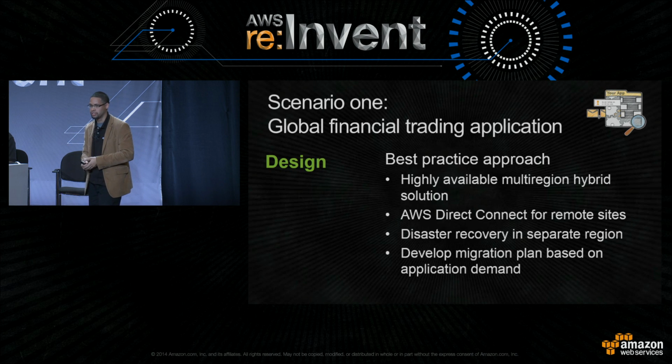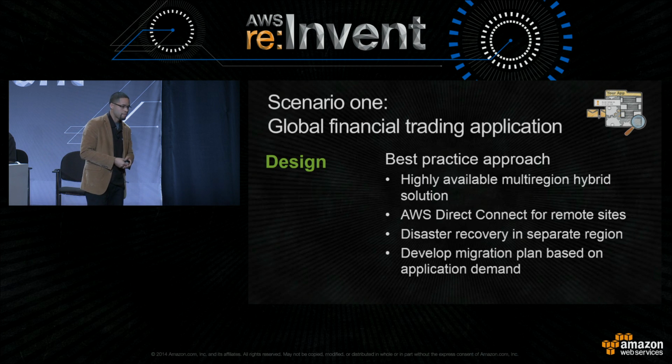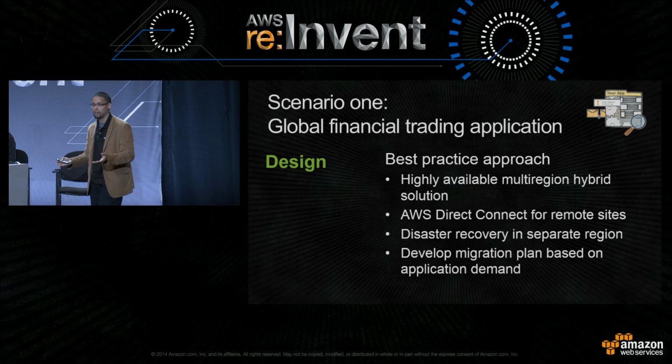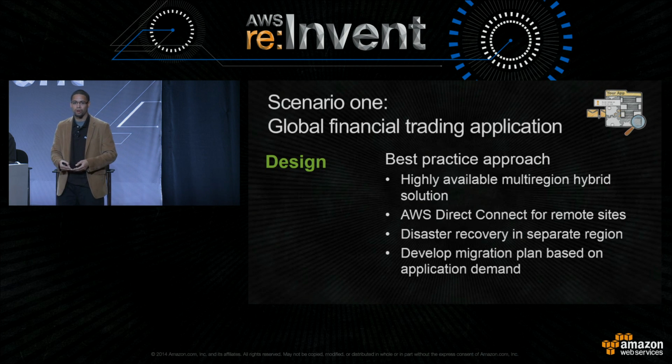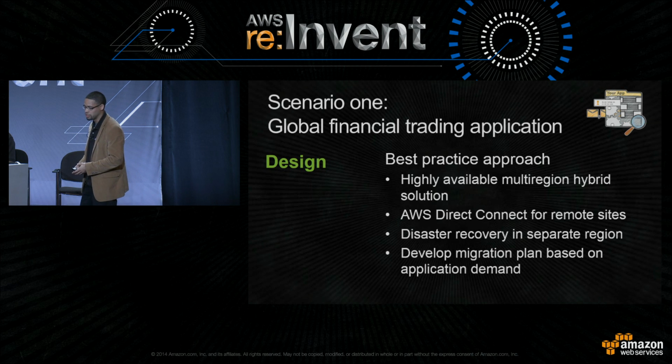Disaster recovery in a separate region. One of the things we also needed to account for was that if the application went down in the primary region, they weren't out of luck. So we needed a plan for their recovery time objectives and their recovery point objectives. In the event US West goes down, they can quickly come back up in US East.